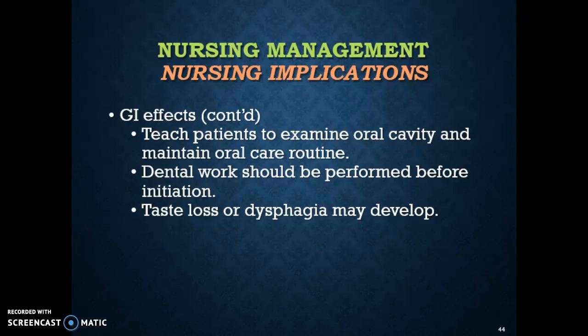They may have serious problems with taste loss or trouble swallowing too because of the mouth issues and the attack on the mucosa of the mouth. And so often it's really hard to get people motivated to eat because of the GI symptoms, but also because their mouth may be so very sore they just can't stand it, and they won't eat because it hurts so bad.